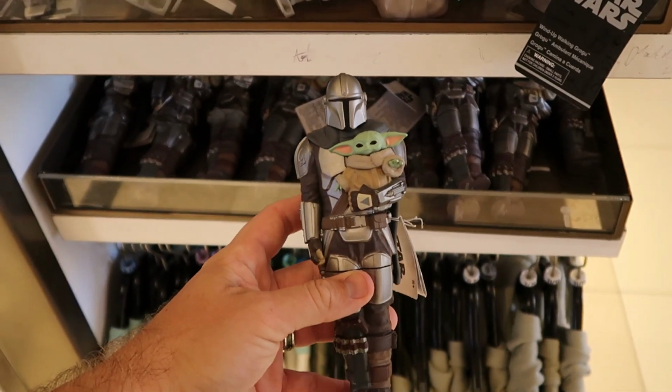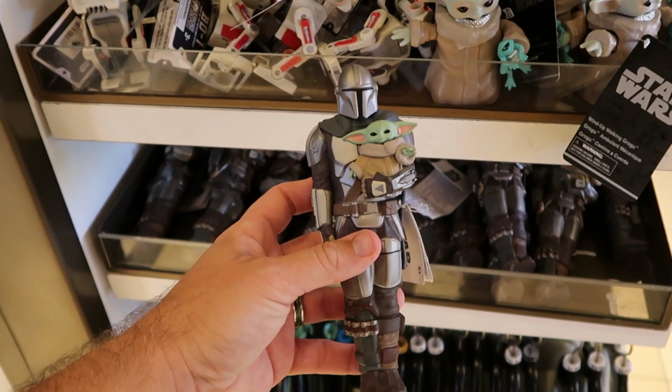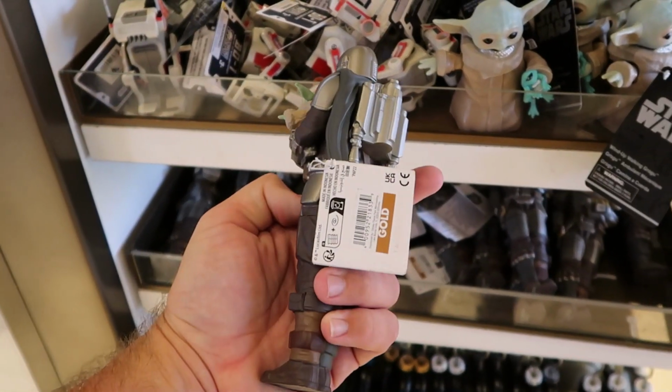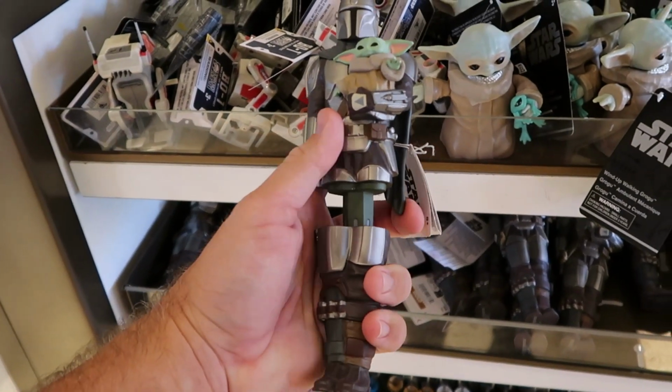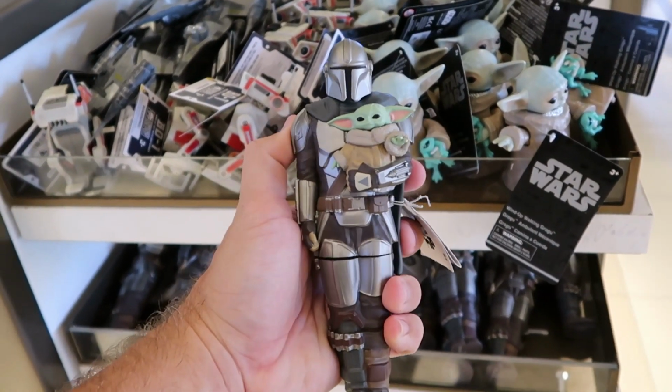Disney does such a great job though with the assorted ink pens, pullback racers, and different toys that they have. Here's a cool little figurine ink pen with Mandalorian and Grogu. This is $15. You pull the toes off, and that's the ink pen, the upper part, but that is really neat.